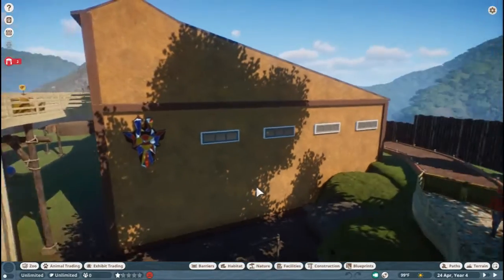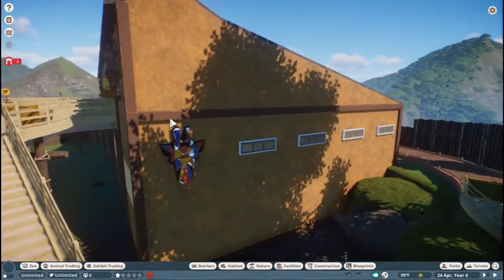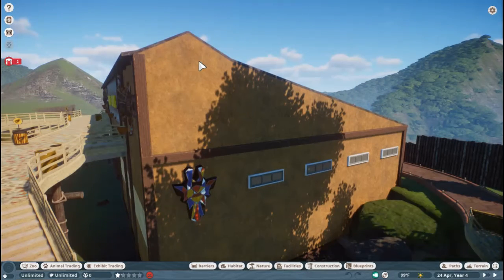I also changed the giraffe house a little bit. I added some extra trim work here, and I noticed from.